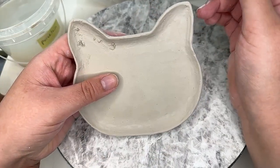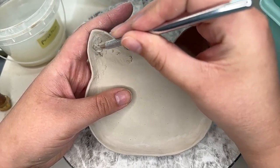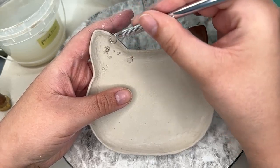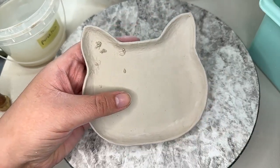Let me see. I want to check out the thickness of the walls that we've got here. Sorry, sometimes I get into focus mode and maybe get off topic.